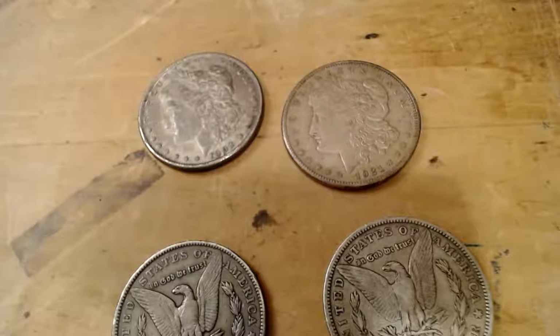The 20th century type set for the Whitman has not just all of the stuff. It has a spot for the 40% silver half, the 90% silver half for Kennedy, and then the clad half for Kennedy, as well as the bicentennial editions. And the same goes for the nickels and the cents for the different types of metals. There is a spot for the 1943 steel. There's a spot for the Jefferson war nickel, 35% silver.